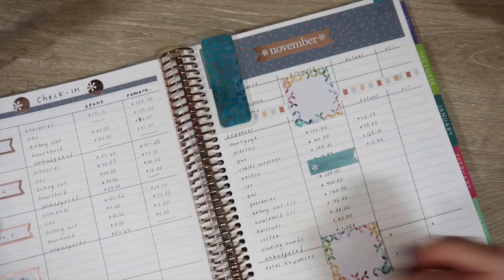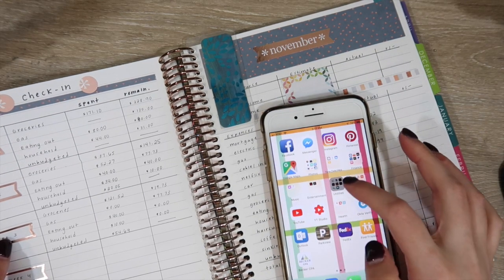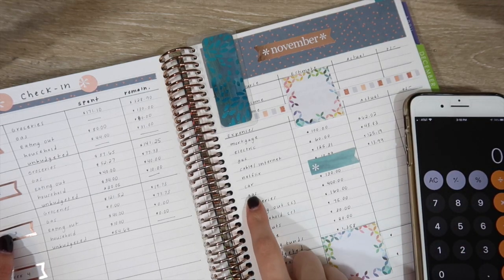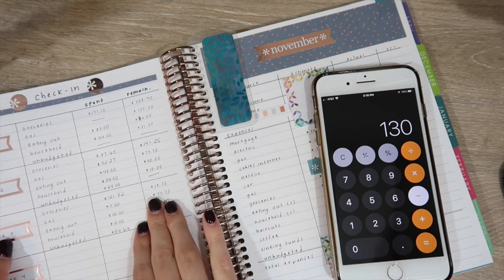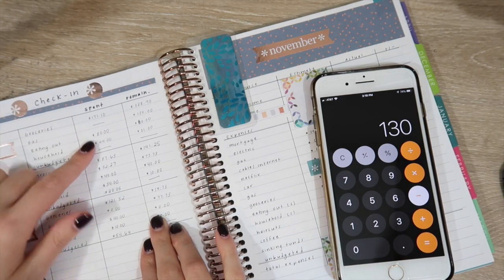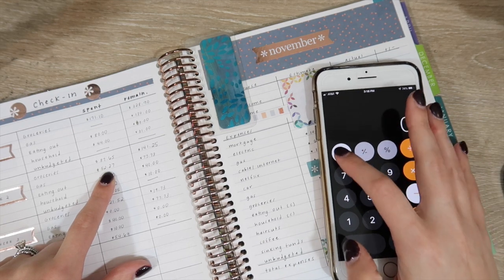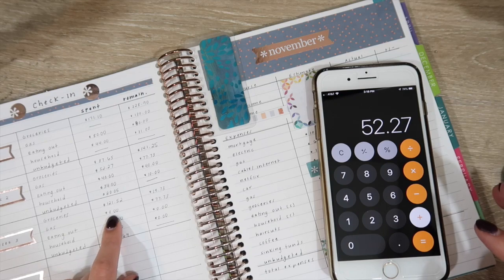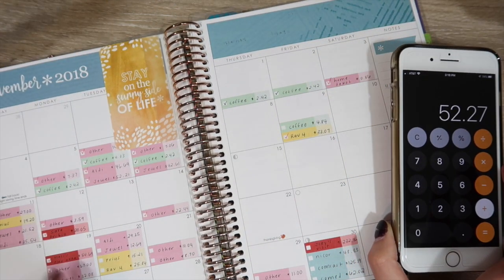Gas for our car. So last time we did a check-in, we had, let's see. Okay, so we budgeted $130 and we spent, let's see, 52. You know what, I'm going to do it the other way. I'm just going to add these up. 52.27 and nothing that time.